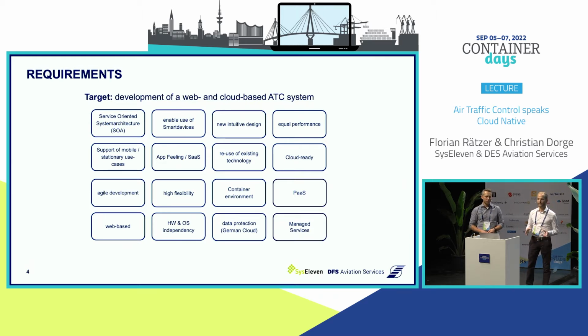This was also completely new for us, because usually we work with a waterfall model, just a sequential order, creating requirements at the beginning and having the product at the end. So here we started a completely new approach. And we decided to reuse some of the technology.